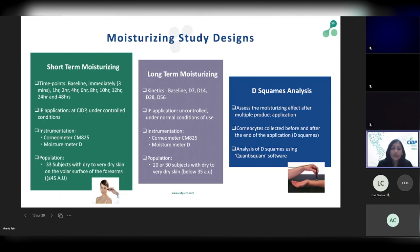And the population can include 20 to 30 subjects with dry to very dry skin, having a corneometer value of 35 arbitrary units or less. These QAM analyses can also be performed for assessing the moisturizing effect after multiple product applications. Here, the corneocytes are collected before and after product application, and these D-SQAMs are further analyzed using the QuantiSQAM software.